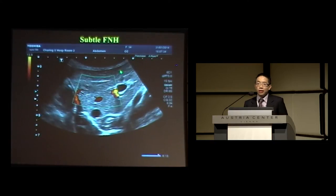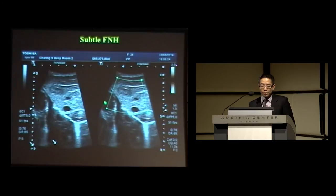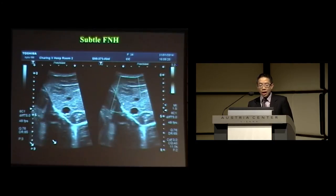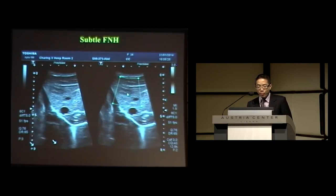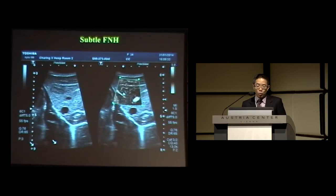What about if you have a patient with no known chronic liver disease and you find a subtle hypoechoic area, not much to see with power Doppler, and when you turn on SMI, here's the heart beating away, you can actually get to see a meshwork of pattern within this lesion itself, and perhaps it has that slight spoke wheel appearance.